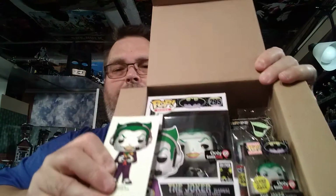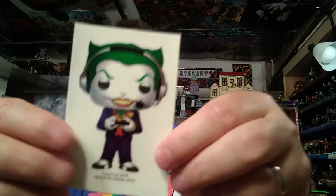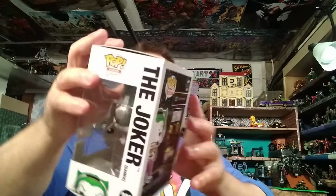Okay, same thing in the box. It's just Joker. I'll show you what you see. Okay, here's your sticker. And his controller's dark, so I bet he's got a PlayStation style controller, because it looks like kind of a PlayStation controller that he's playing. Then he comes with a glow-in-the-dark keychain, a glow-in-the-dark smiley face, laughing, and his Pez also is glow-in-the-dark.